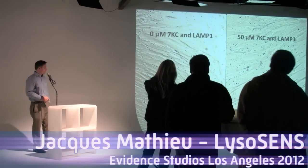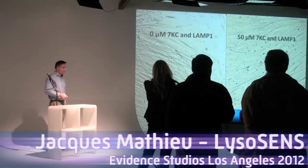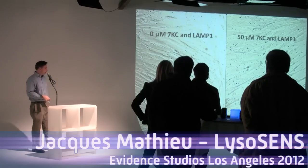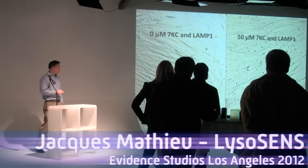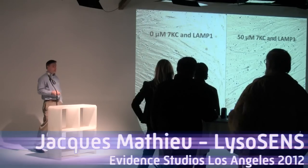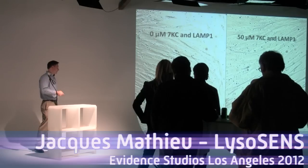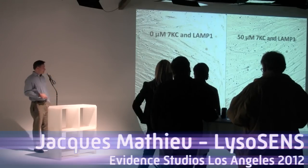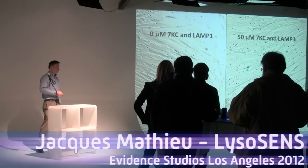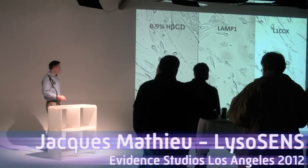Now, interestingly, LAMP1 was the membrane protein I used to target 7-ketocholesterol, and that ended up having a nice protective effect as well. And come to find out, LAMP1 is involved in exocytosis, and LAMP1 is also involved in cholesterol homeostasis and resistance to apoptosis. So we're not sure which of those particular functions is causing the increase in cell viability, but this is again one particular line of treatment that we may be able to use to protect against 7-KC toxicity.